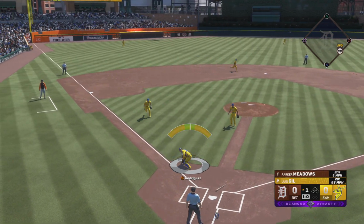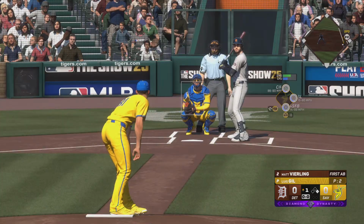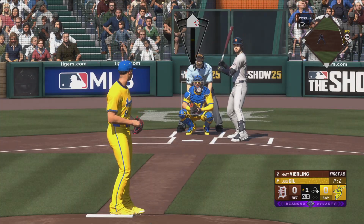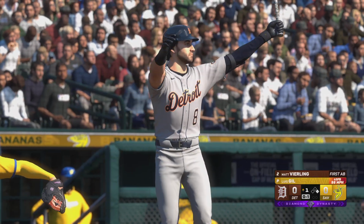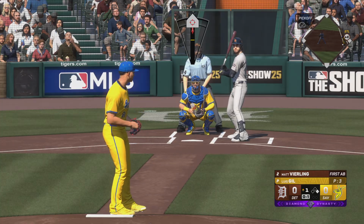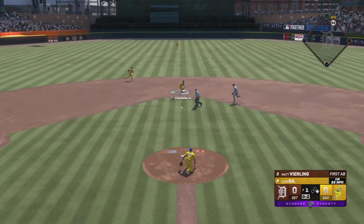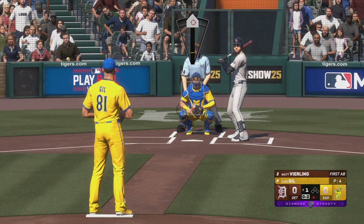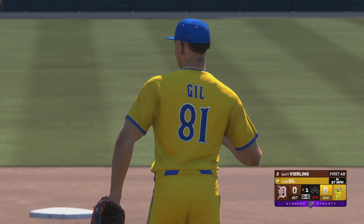Drops one down in front of the plate. It's safe at first, a bunt single. Now the number 2 hitter, Matt Vierling. That one's in there. It's 0-1. The kick and the pitch. Runner goes. Strike in there. Throw to second. Tag. Out at second. Hacks and misses. It's a strikeout.